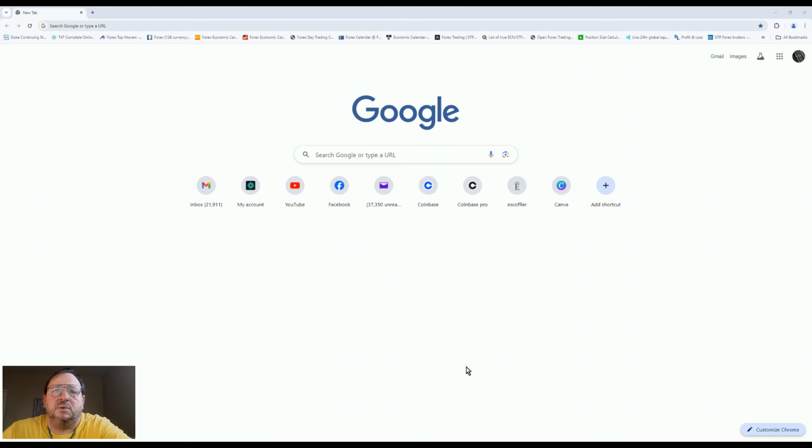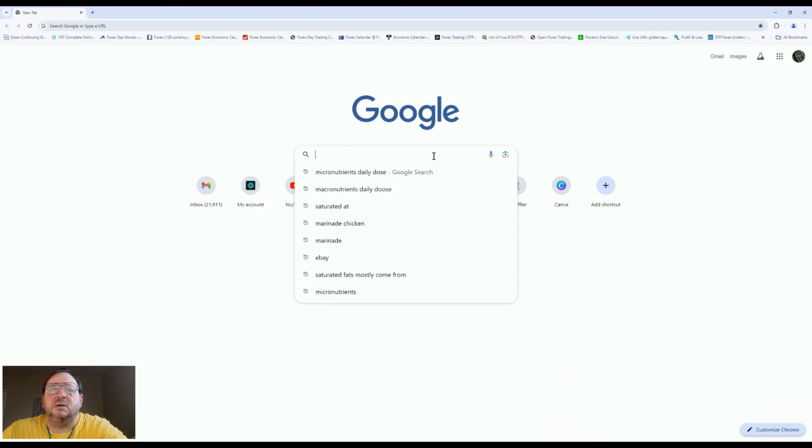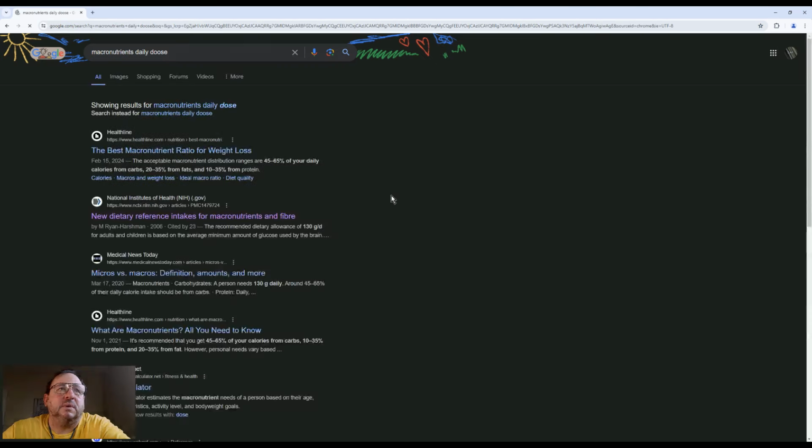So let me switch. I need to switch to my screen, which is Chrome. So basically when it comes to nutrition, you need to check on micronutrients. Okay, there is one, you can see ratio for weight loss. Whoever is concerned with weight loss.